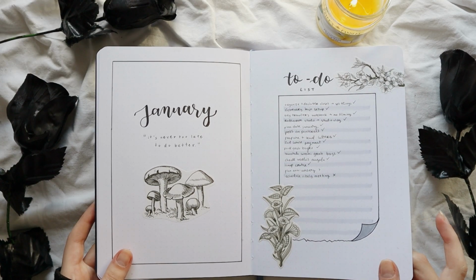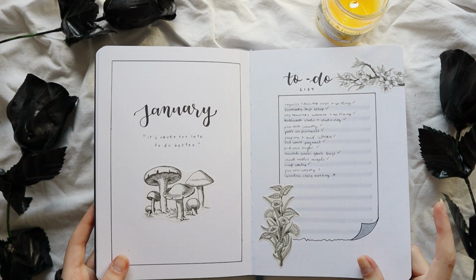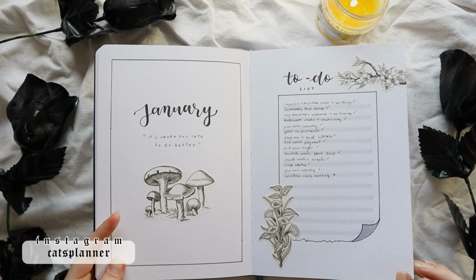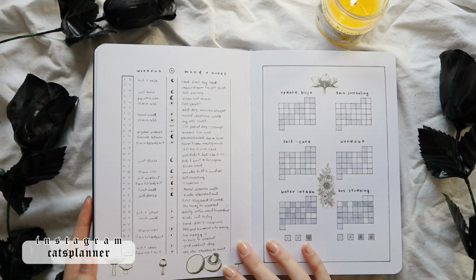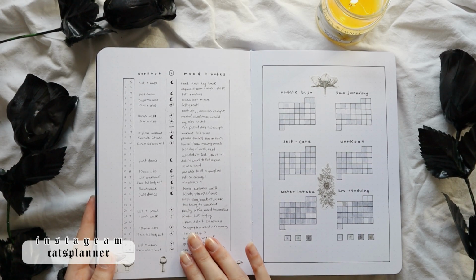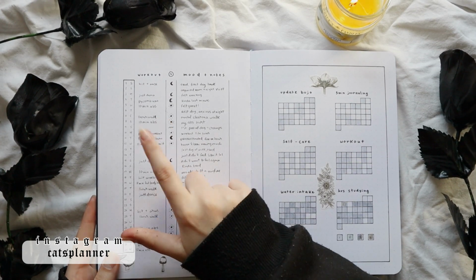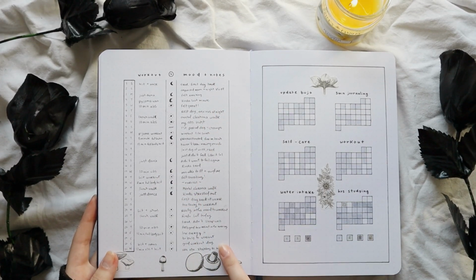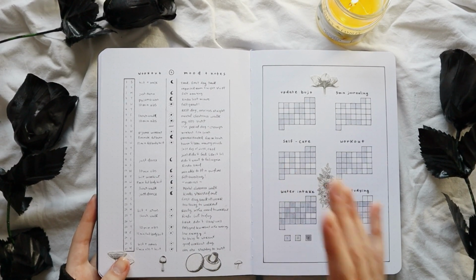So I have my cover page here and a to-do list for the month. And I actually started doing these to-do lists every month, and they have been life-changing. And then I have my workout tracker where I would put the workout that I did, the time of the day that I did, and any moods or notes about the workout or the day or how I was feeling.